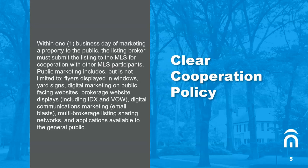The Clear Cooperation Policy was adopted by the National Association of Realtors Board of Directors in November 2019 with a May 1, 2020 deadline for all MLSs to implement the policy. The Clear Cooperation Policy may also determine when a listing is required to be submitted to the MLS. Within 1 business day of marketing a property to the public, the listing broker must submit the listing to the MLS for cooperation with other participants.